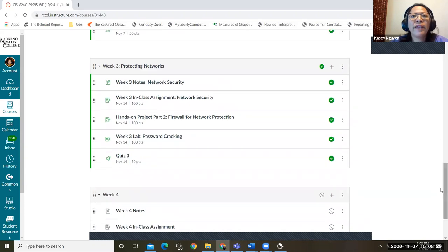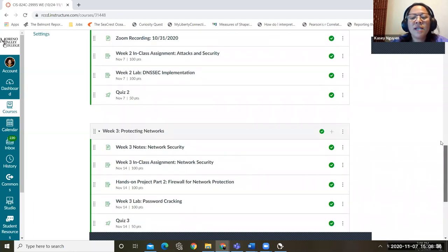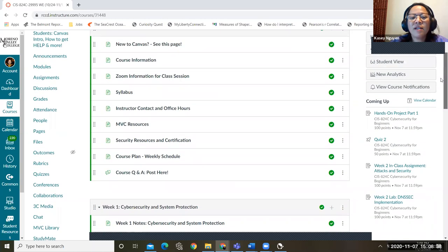Because if it's not on Canvas, I don't have it, even if you send it in email, right? They want everything to be on Canvas. So please submit it on Canvas. Click assignment, click submit, and attach it.